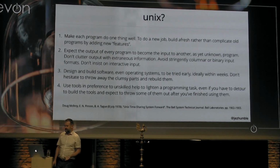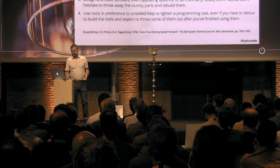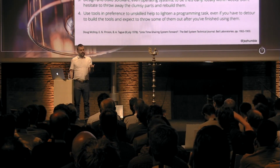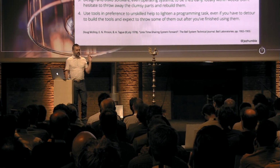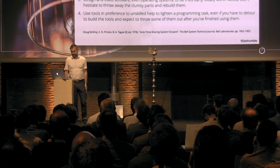Number two, expect the output of every program to become the input to another as yet unknown program. Don't clutter output with extraneous information. Avoid stringently columnar or binary input formats. Don't insist on interactive input. So this is the idea actually of a service-oriented architecture that we should be able to send data and receive data in a machine-readable format.